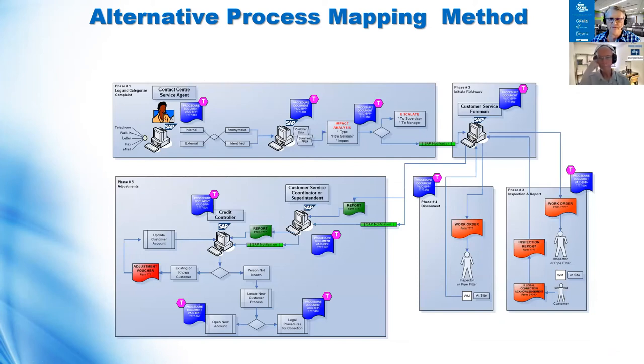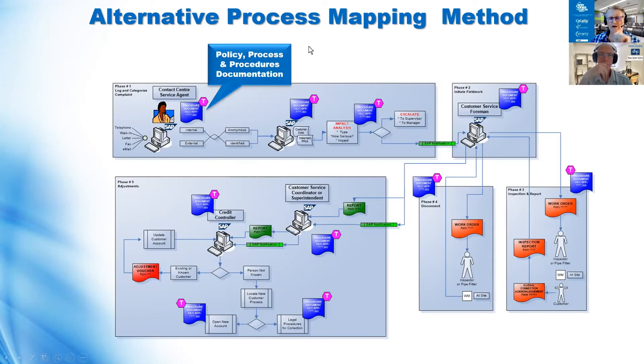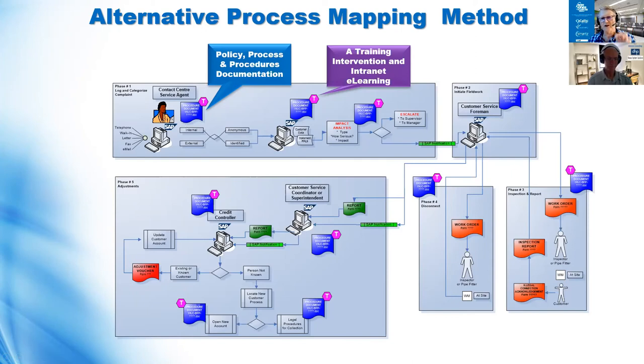And this was all done prior to actually building the call center, because there were no processes, there was nothing documented. And what you're actually seeing here is phase one, which is how the contact center works. These icons that we designed, where you see a blue icon, there is in the knowledge management system the policy, the details of the process, and the procedures of this particular function, in this case, contact center agent. The T symbol is a training intervention and intranet e-learning for that particular function. And so anybody could literally log on at a workstation and assume the role of call center agent or supervisor, because all of the knowledge around that particular process is there on the system.